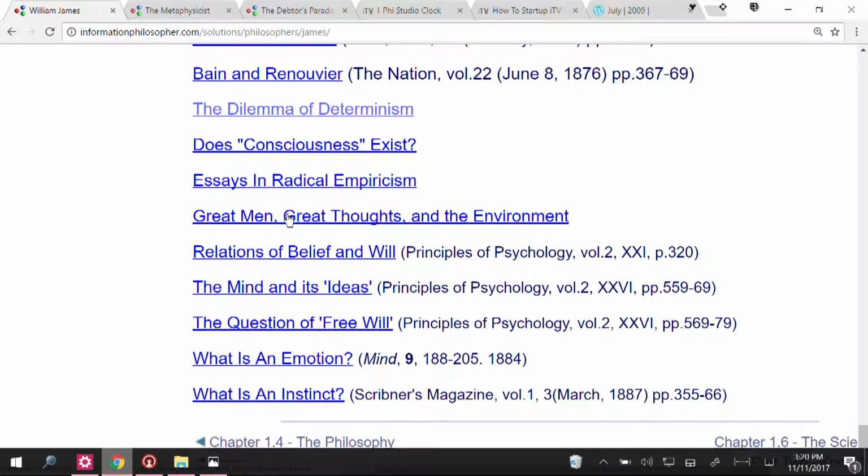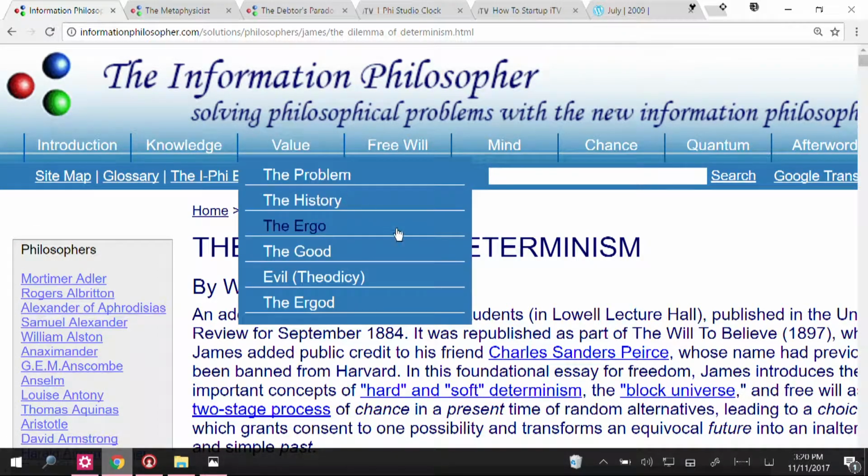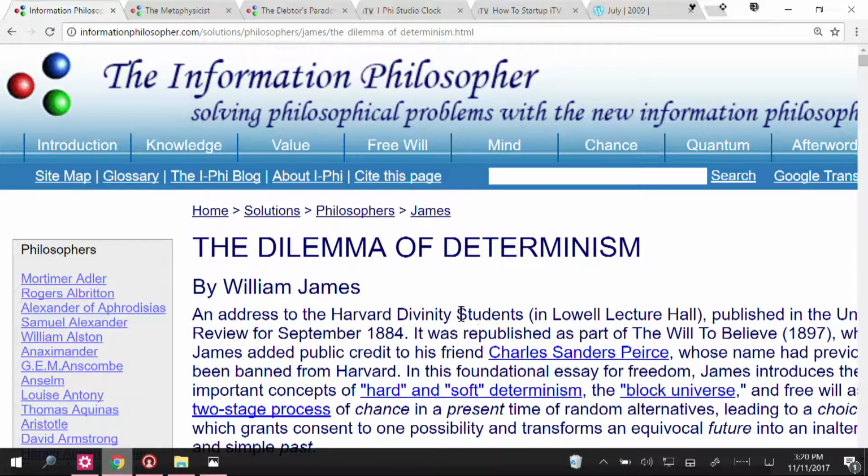Here he is on the mind and its ideas. All very interesting articles. Here's one on the question of free will. Okay, so what we've got there is, let me take a quick look at just one of those. Let's go to the dilemma of determinism for a moment. And you see I've embedded that article inside the William James section.